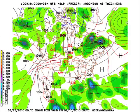Surface chart, nothing too exciting there. Better moisture down to the south. But again, you can see the pattern here looks pretty dry for the next 2 weeks. That's it for the Weather Xtreme video today.